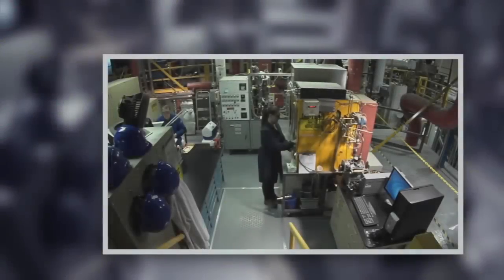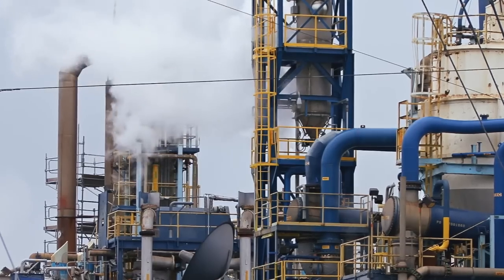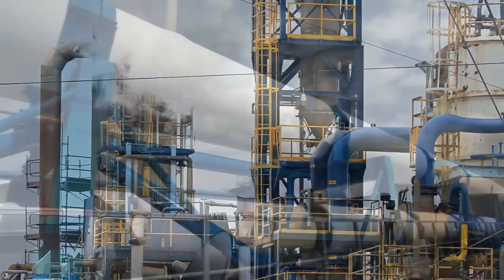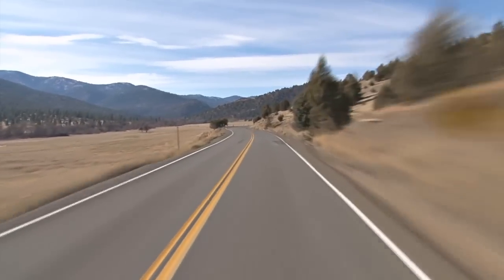Drop-in biofuels, sometimes referred to as hydrocarbon fuels, are technical terms really for making gasoline, diesel, and jet fuel directly from biomass that's blended with its petroleum counterparts. Drop-in biofuels that can integrate into our existing infrastructure of refineries and pipelines, fueling stations, and vehicles offer an economic solution to our energy challenges.